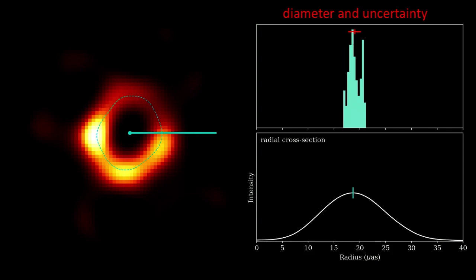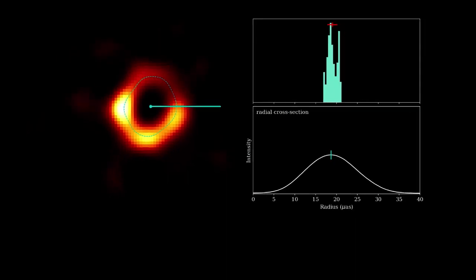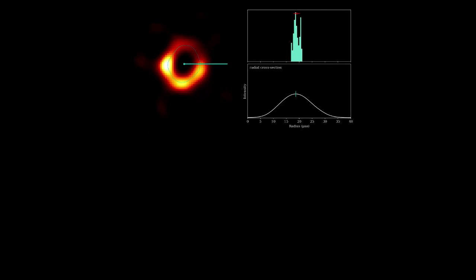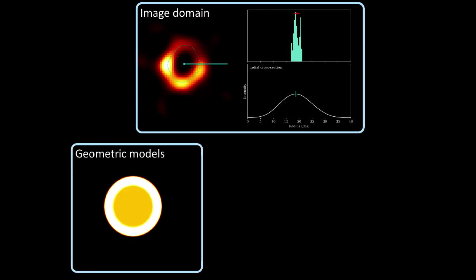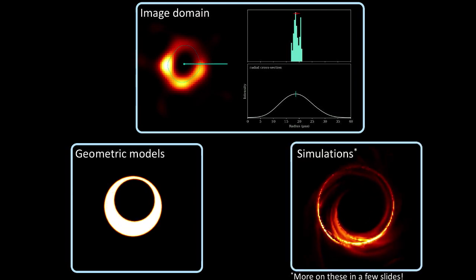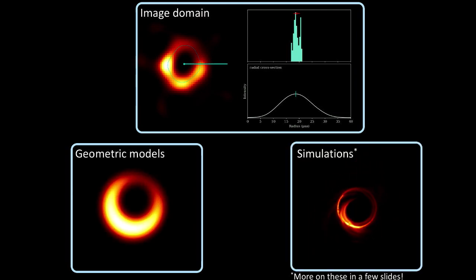But you remember that the image itself is actually reconstructed from the data. It is not itself the raw data, and we don't need to work directly in the image domain. We can parameterize the ring or the shadow shape in terms of simple geometric shapes, or in terms of transformations of numerical simulations. And we can apply these things as models directly to the visibility data, those Fourier transform samples themselves, and we can measure the diameter that way, and therefore the mass.